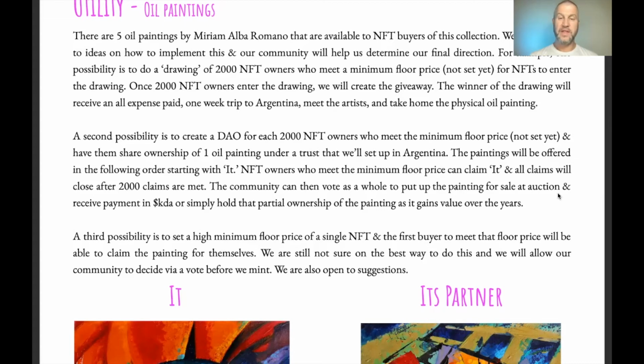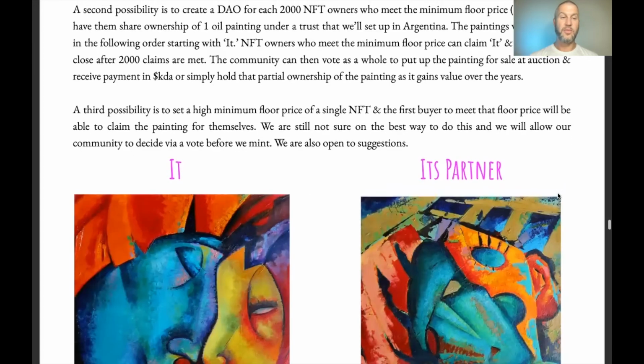NFT owners will meet the minimum floor price and can claim it, and all claims will close after 2,000 claims are met. The community can then vote as a whole to set up the painting for sale at an auction and receive payment in KDA, or simply hold that partial ownership of the painting as it gains value over the years. Third possibility is to set a high minimum floor price of a single NFT, and the first buyer to meet the floor price will be able to claim the painting for themselves.